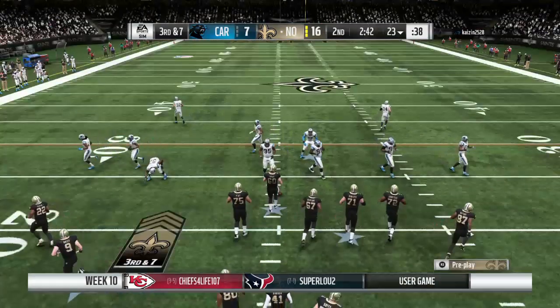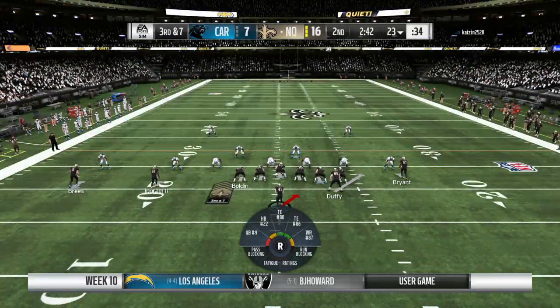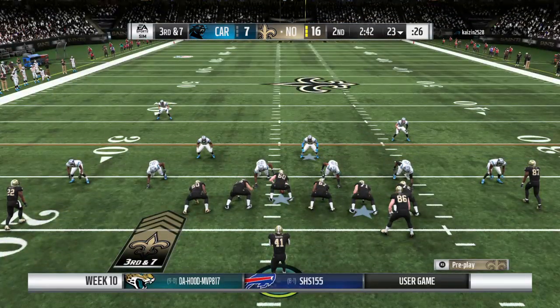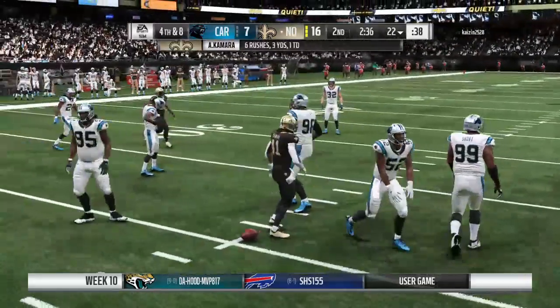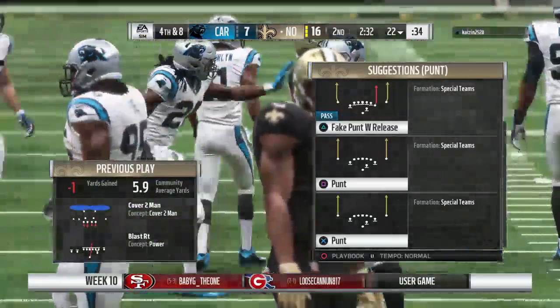The Saints on third down. They've only converted once in 4 tries. This is 3rd and 7. And this one goes nowhere. Losing yardage back at the 22. That'll make it 4th down after a loss of 1.